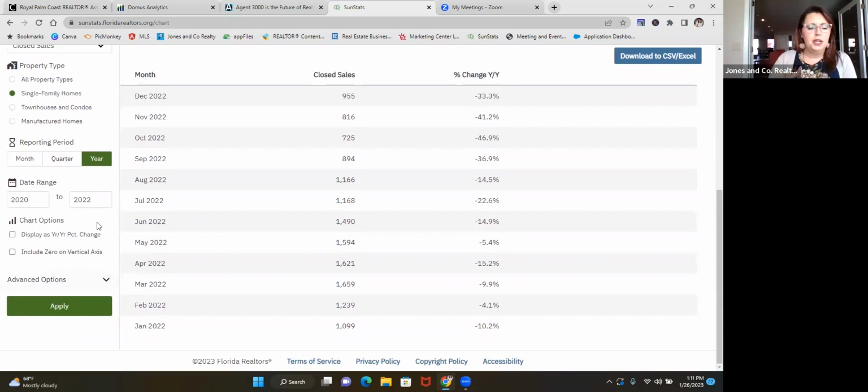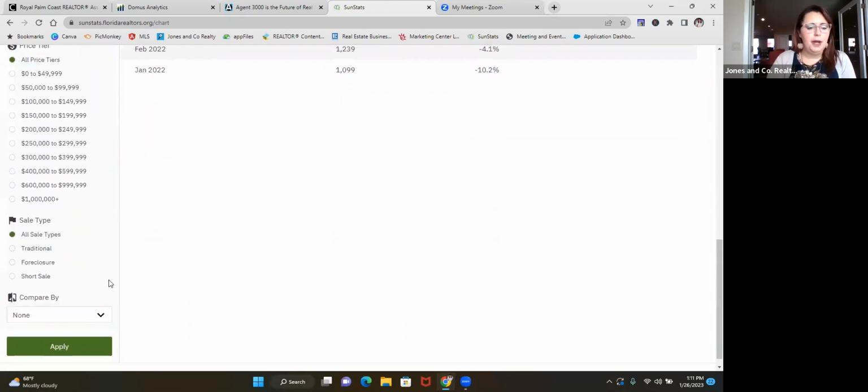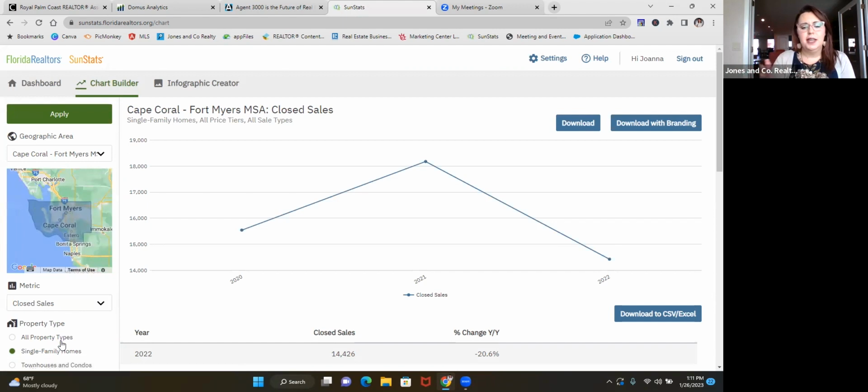So year over year, or you can include 0 on the vertical axis. That kind of really gets into more analytical behavior. And you have advanced options here for price point, if you want all sale types, traditional, foreclosure, short sale, and then you can compare it to other data. So what I suggest is once you're done, you click apply, and you can see here that it has updated over the past 3 years, because that's what I had plugged in.